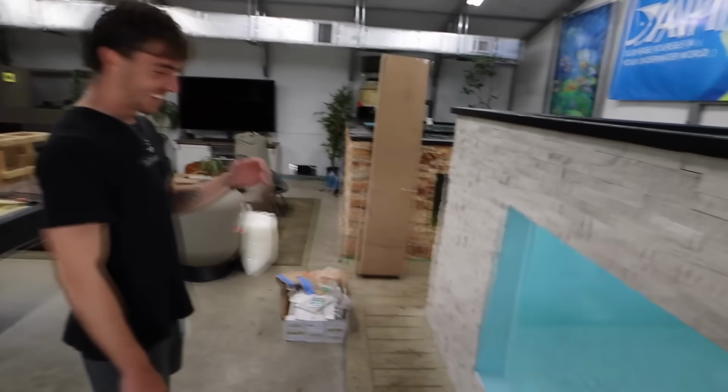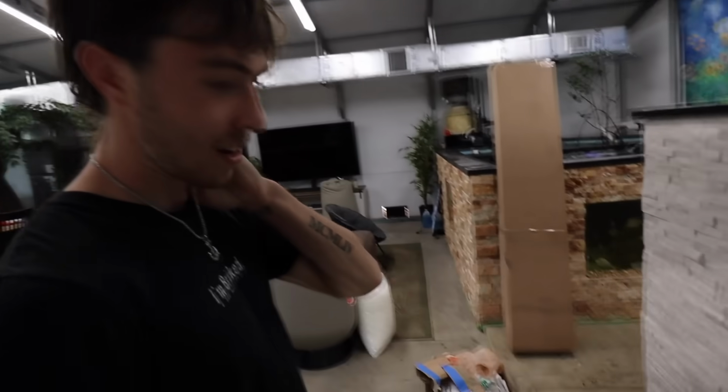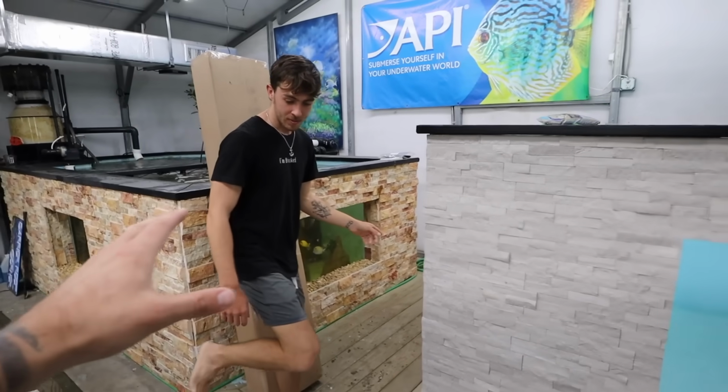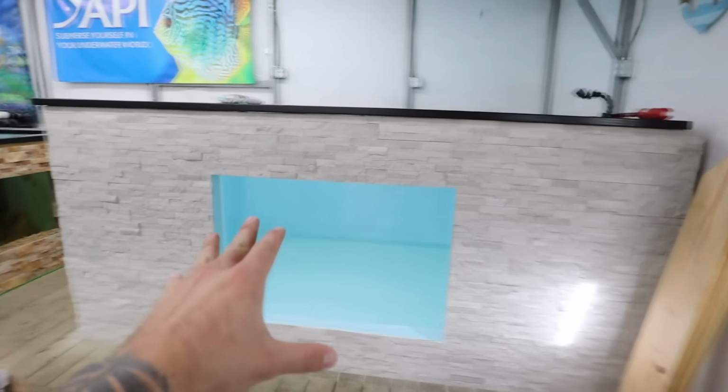What do you think, bro? Oh, it's actually filling pretty quick too. Dude, the window is massive. It's so big. Oh my God. Comparing this one, it's so big. Dude, I swear the camera does not do it justice. You can't tell how big this is compared to that.